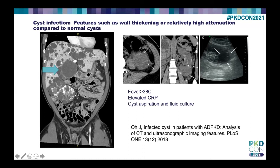And again, in this case, it's important to be quickly evaluated, and in a specialty center like ours, we would attempt to drain this cyst because this person could quickly decompensate, the bacteria could spread to the blood, and it's important to remove the bacteria and pus from the cyst if there's an infected cyst in the kidney.